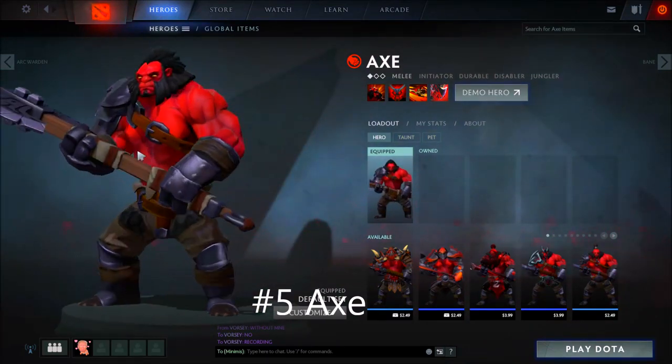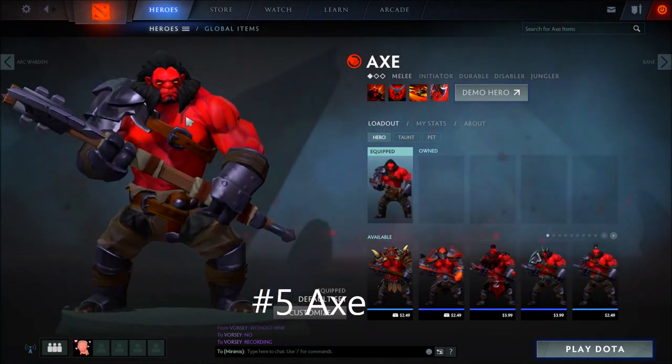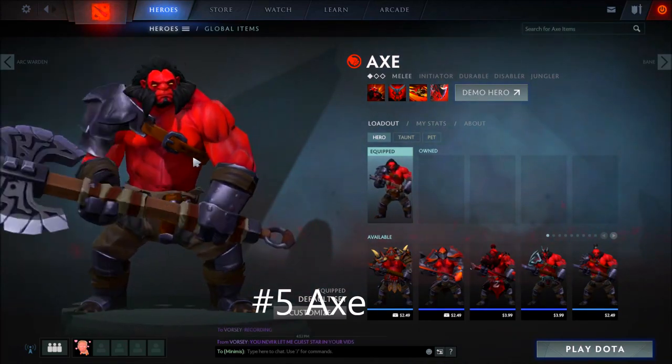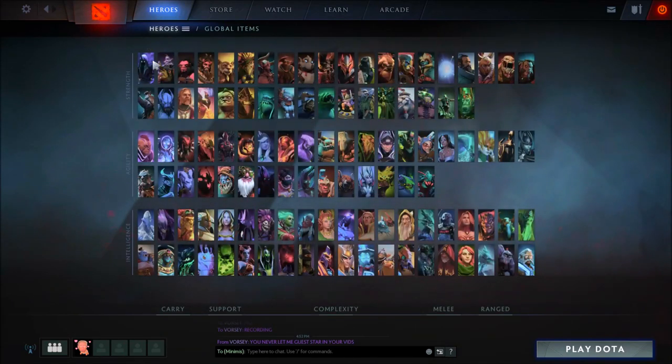And the form, it's a little bit lazy modeling. Why is this one all deflated? Why is this one all big? Why does he have this weird thing wrapped around him? You've got to show him off. You've got to show him off. So that's why Axe was a little disappointing, but ended up at number 5.